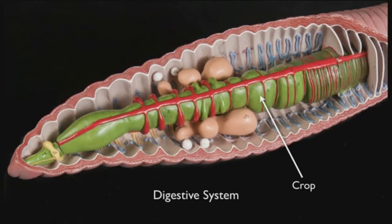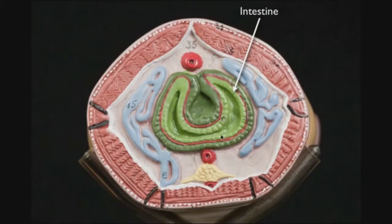In the gizzard, strong muscular contractions grind the food up with the help of mineral particles ingested along with the food. Once through the gizzard, food continues through the intestine for digestion. The intestine secretes pepsin to digest proteins, amylase to digest polysaccharides, cellulase to digest cellulose, and lipase to digest fats.